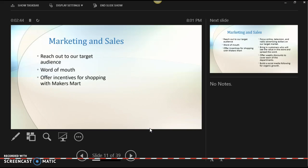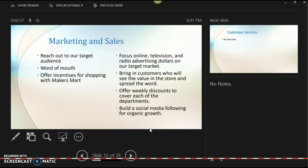Marketing and sales: we're going to reach out to our target audience. We're going to try to get out there by word of mouth. And we're going to offer incentives for shopping with Maker's Mart. We're going to focus online, television, and radio advertising dollars on our target market, which is basically people in the DIY culture who are between the ages of 21 and 90.